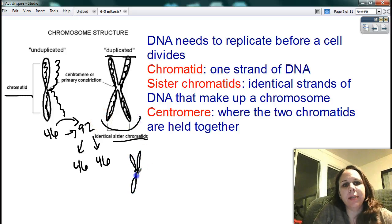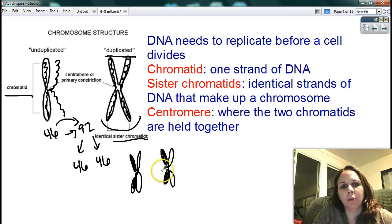So if I have a chromatid over here and a chromatid over here, these are not sister chromatids because they do not belong to the same chromosome. It's only when they belong to the same chromosome do we call them sister chromatids. And they're held together in this area right here, which is called the centromere. It's kind of like Velcro, and it holds the two together.